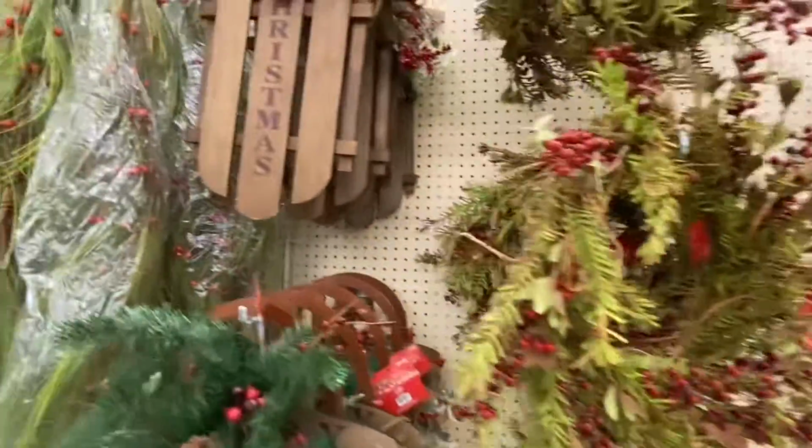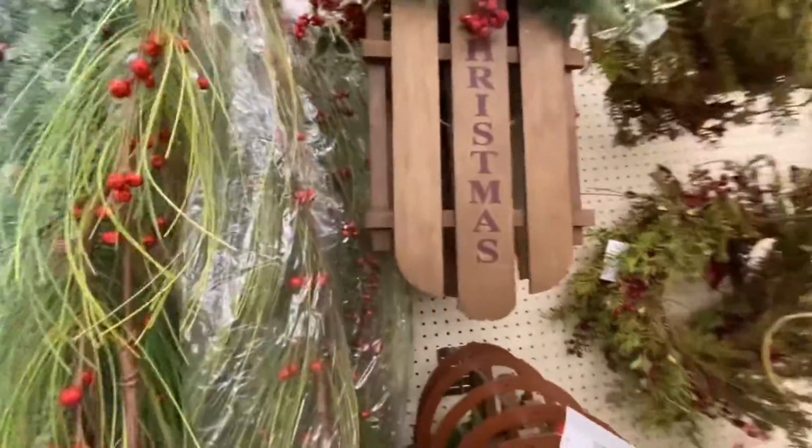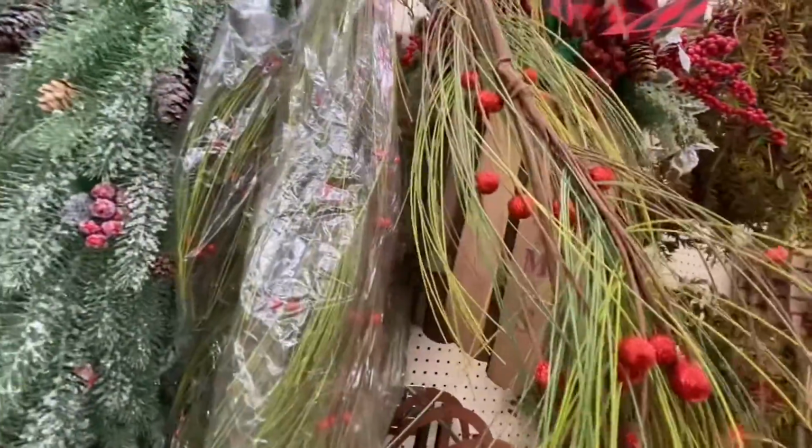I love DIY. I can do my own wreaths. And I think I'm gonna do a garland around the mailbox. What y'all think?